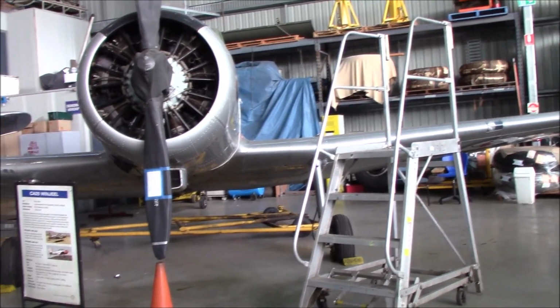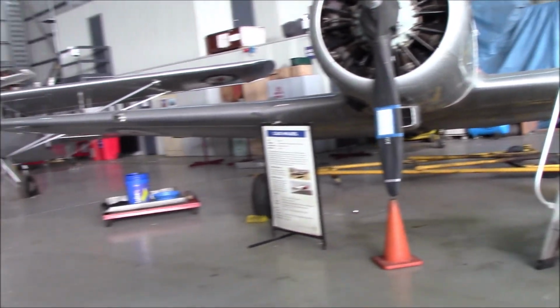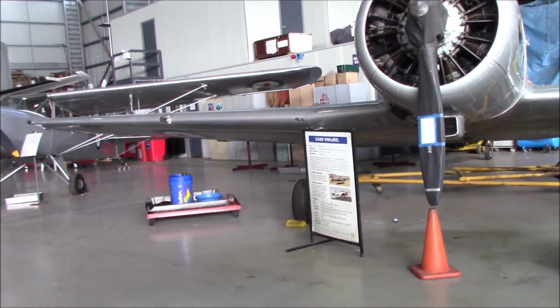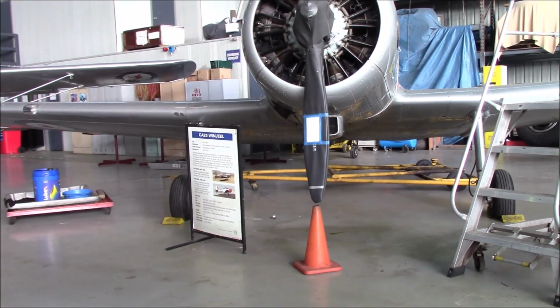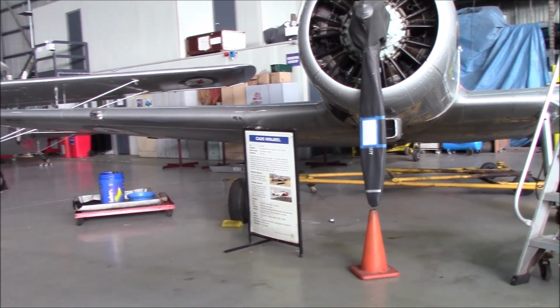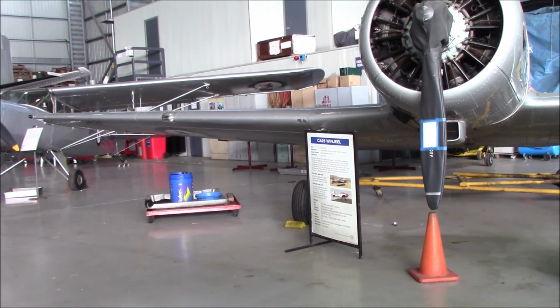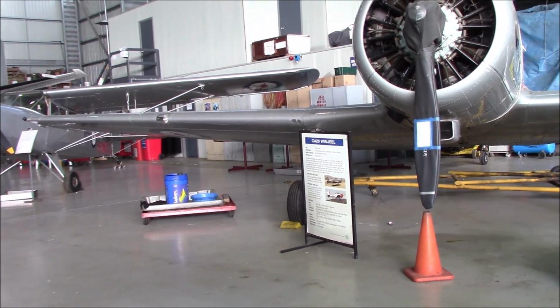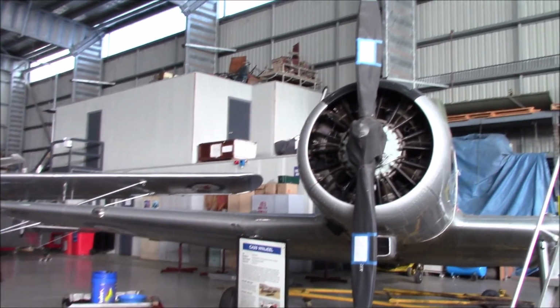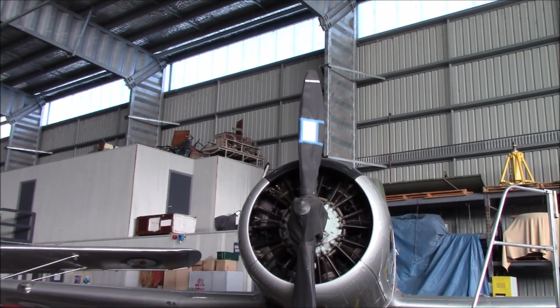This is the Wind Yield, designed by Air Commodore Wackett. He designed the Wind Yield, the Wheelway, and the Mustang in Australia, and he was instrumental in Commonwealth Aircraft Corporation building aircraft for the war effort in World War II.